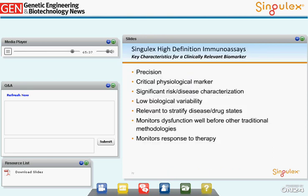So in conclusion, we're looking at precision. Obviously, you have to have a very precise and analytical tool in order to do this. And ultimately, we're looking at all the various things with low biological variability. You want to be able to stratify the disease and drug states. That's extremely important, and having that accuracy and precision is ultimately where you need this kind of technology. And ultimately, you can monitor the response to therapy and be clinically relevant.